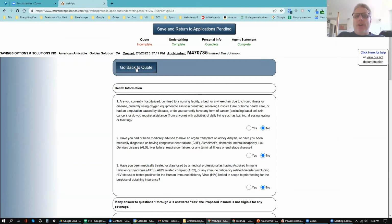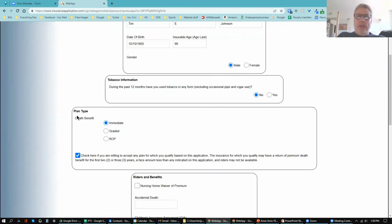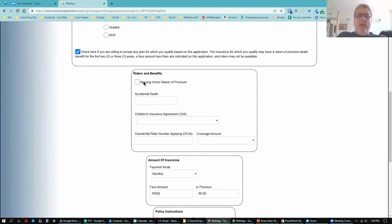Then you'll go to the top here and go back to quote. You'll fill in the personal information, tobacco or non-tobacco, plan type. Now this is important. You're going to always want to check this box. Let's say you're quoting the immediate plan and you do the e-app and it comes back to where they only qualify for the graded plan. If this isn't checked, you're going to get an amendment with your policy. But if you keep this checked and they qualify for a different plan and accept it, you won't have an amendment issued with the policy, which is nice.